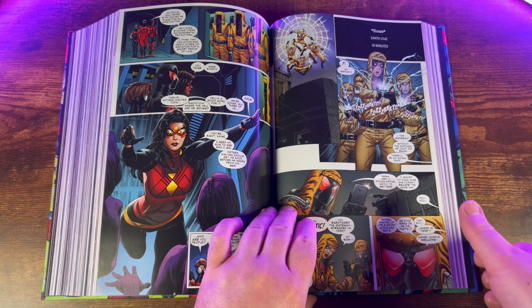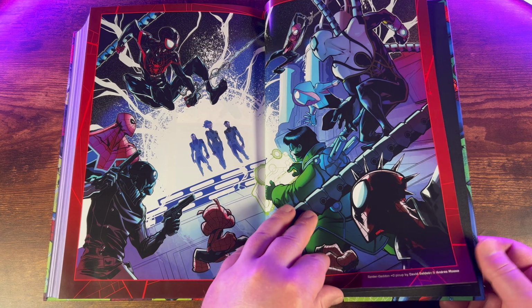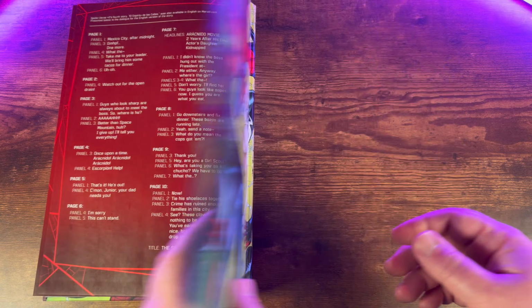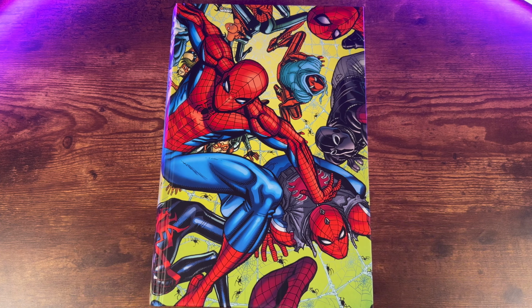out of this. So you get a little bit of bonus materials in the back of the book. Some variants of the covers and such are all collected in here, which is always good to see in the omnibus. And that's it, man. So on to the next book here in the omnibus haul.